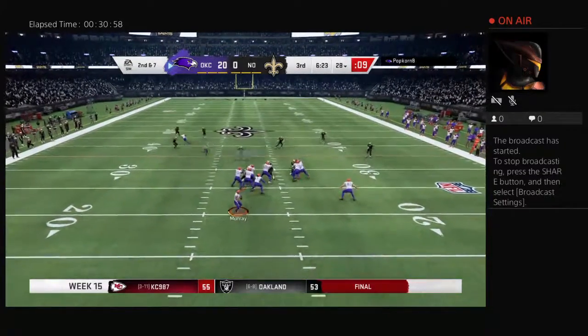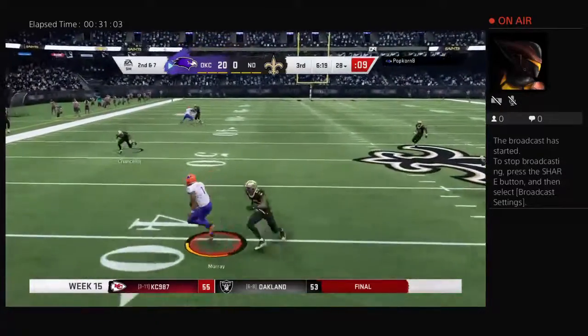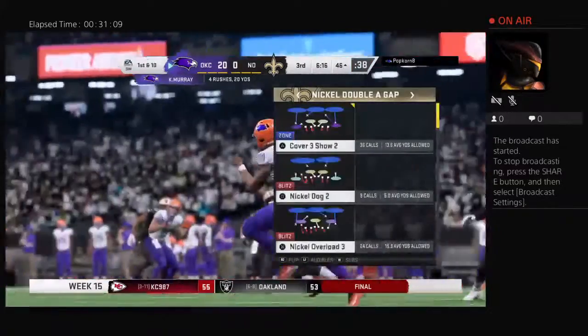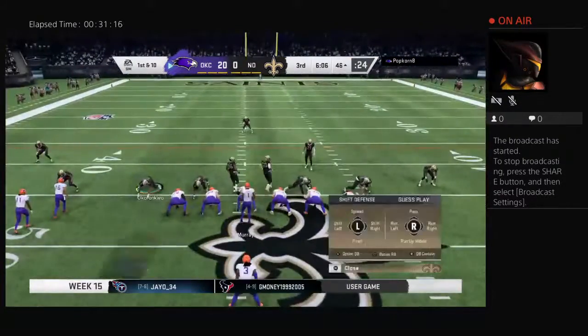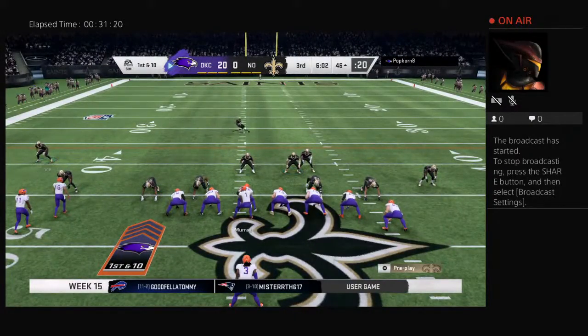On 2nd and 7, Murray steps away to his left. He'll run it. He'll have a first down past the 40. And he'll take this to the other side of midfield before going out of bounds. A first down there on a pickup of 25. So in Saints territory now. Here's 1st and 10 at the 46.